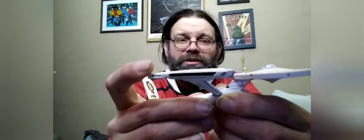The reason that I am giving the A a weaker rating in my personal ratings, now don't get me wrong, the refit Constitution is an awesome ship. My copy, personally, seems that when they were assembling it, they didn't put the nacelles on perfectly straight. You can see right there one kind of angles downward a little bit. As far as the sculpt work, it's awesome. The detail that they've got painted in there, again, awesome, very cool.